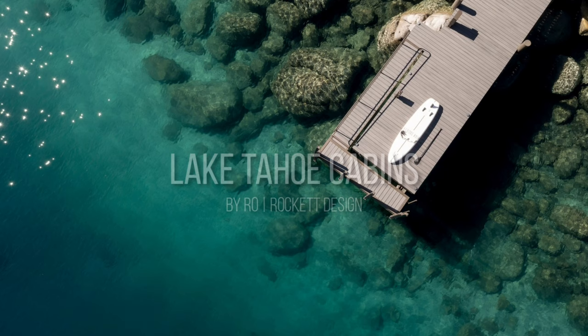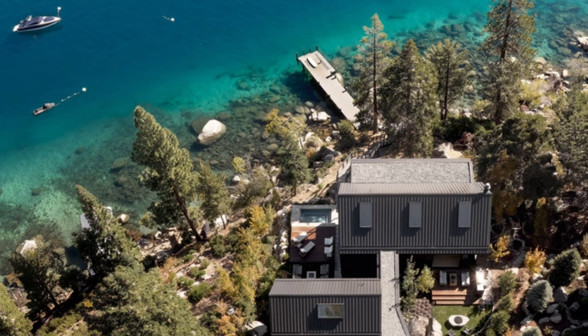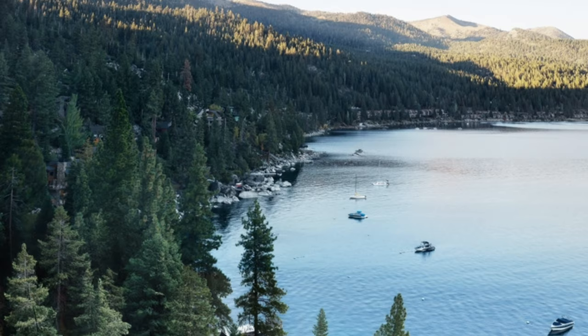The Lake Tahoe Cabins is comprised of three discrete structures that traverse the rugged and complex Crystal Bay shoreline. Each cabin is strategically arranged around the site's elemental intricacies with distinct connections to the Tahoe landscape and lakefront below.